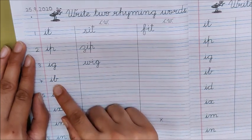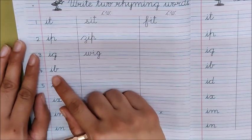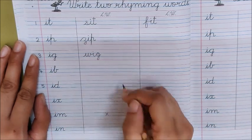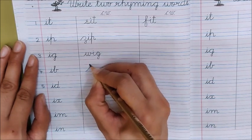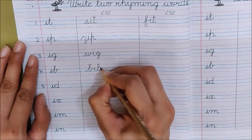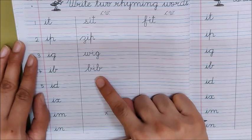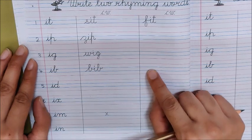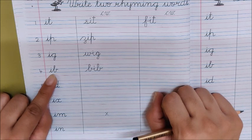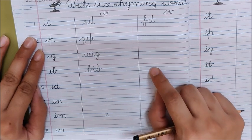Next family is ib. Let me think of a word which belongs to the ib family. Bib. B, I, B. Bib. Baby's napkin. Now your turn to think of another rhyming word belonging to the ib family. You have nib and rib also. So write on your own.